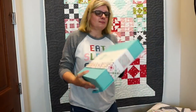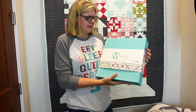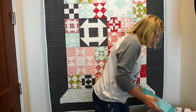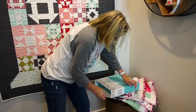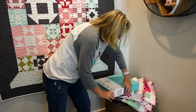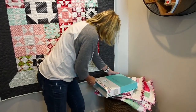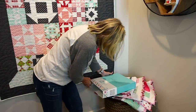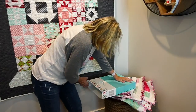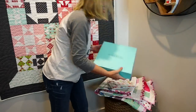And I love this box. We also sell this box separately if you just want the box. But it's called Meet the Makers. I'm going to open it carefully because it's not my kit, and I don't want to mess it up. And it comes wrapped in some cute little bubble wrap so that it's not bent when you order it from us. So this is the kit.